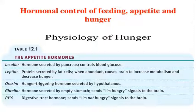So you have insulin. Insulin is secreted by the pancreas. It's also going to control blood glucose level. So if it's going to control blood glucose level, it's involved in the glucostatic mechanism of hunger. Leptin, I've already explained. Orexin, ghrelin, I've already explained.